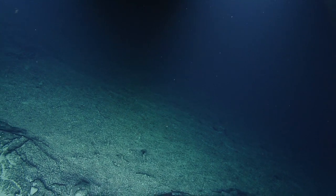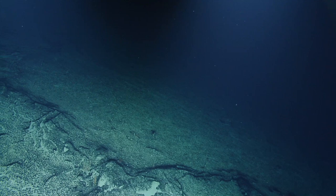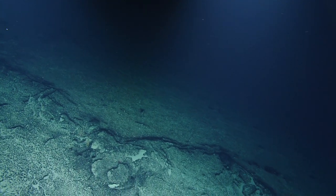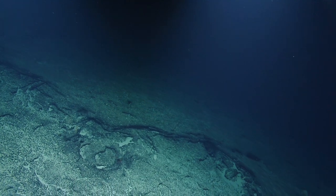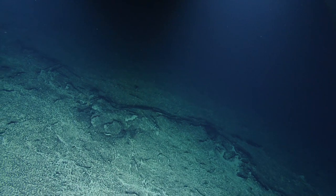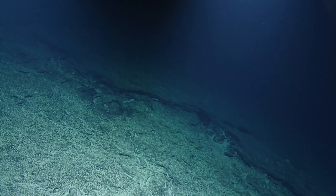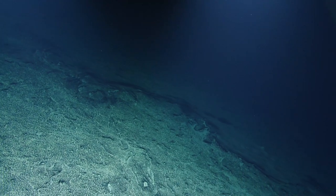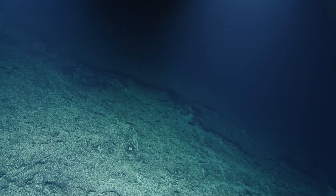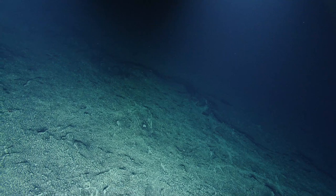I don't know, but it looks really knobby. So tough. Hemichorallium still does look pretty knobby. Yeah, when the polyps are closed, it ends up looking pretty knobby. Very tough. I'm pretty sure that at least that last one was hemichorallium. I see it now.